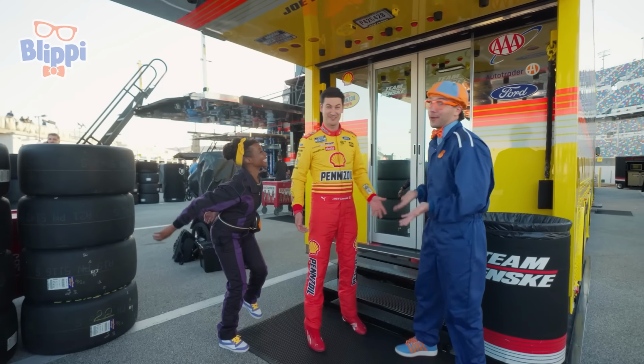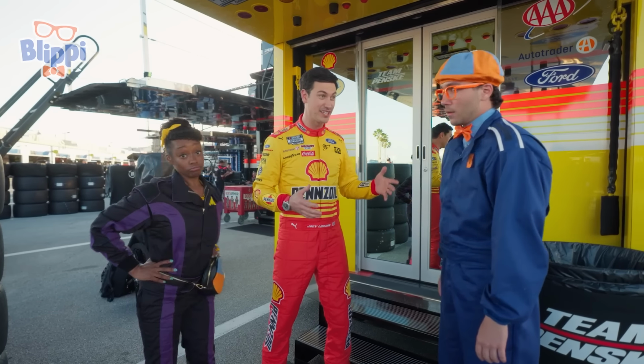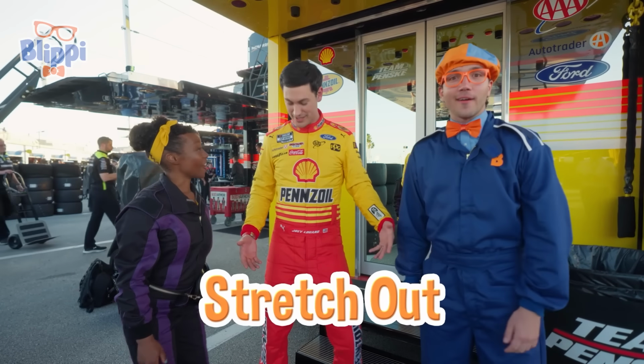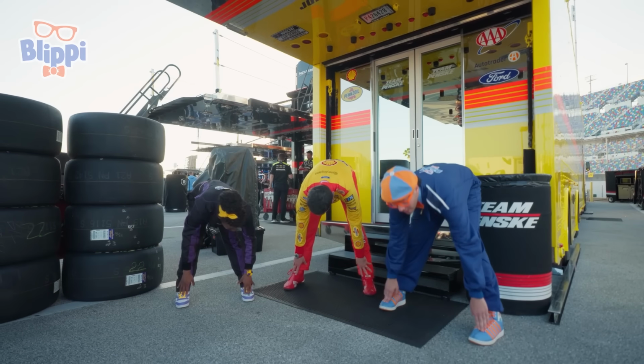Whoa, that was so cool learning all about your car. But Joey, what do you do before you race? Well, before you strap in the car for a long race, just like riding in a car for a long time, you want to stretch out. So you maybe stretch your legs out a little bit. You don't want to cramp up while you're up there racing. So maybe you touch your toes a little bit, if you can.